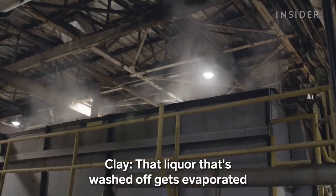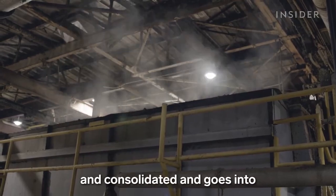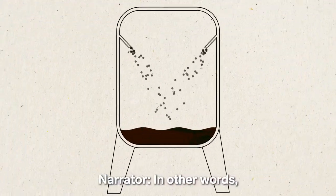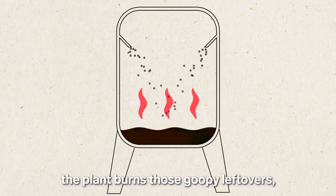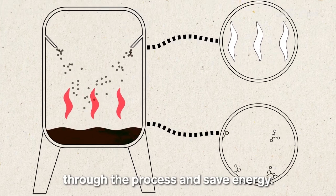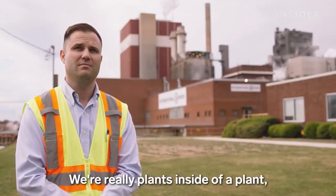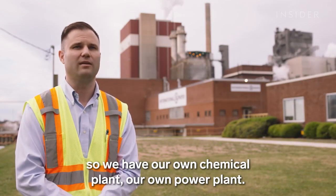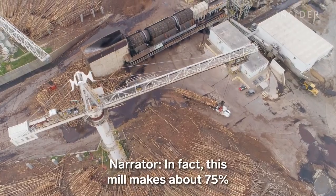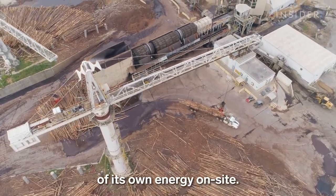That liquor that's washed off gets evaporated and consolidated and goes into what we call a recovery boiler. In other words, the plant burns those goopy leftovers, creating steam and chemicals that can go back through the process and save energy. We're really plants inside of a plant, so we have our own chemical plant, our own power plant. In fact, this mill makes about 75% of its own energy on site.